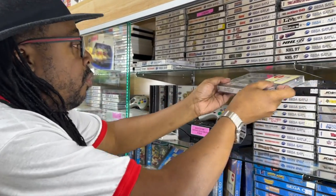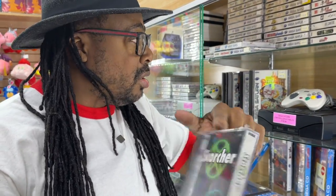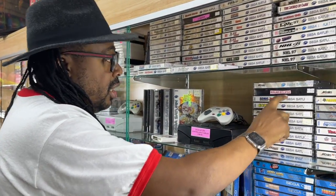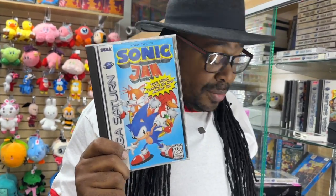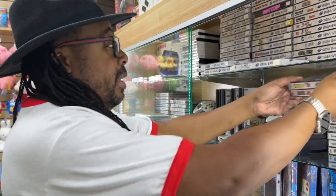Here's a game that is kind of rare-ish, Scorcher. It's $99. It still has a hang tag on there, which is pretty dope. Here's another one. If you come in right here, look at these. We got Sonic Jam. So y'all saw I got Sonic Jam and Sonic R. So these are the real prices. GameStop did do me a solid, but Sonic Jam, $199. Sonic R, $199. That's $400 right here, y'all. So if that ever happens again, if somebody's selling stuff at GameStop, get on it.